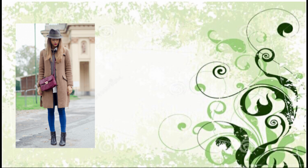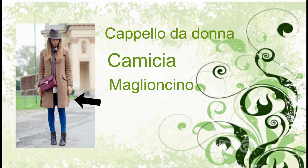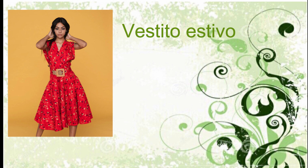Like in the picture, in winter let's opt for a casual smart outfit con cappello da donna, blouse, camicia, maglioncino, sweatshirt e cappotto. In summertime, opt for a summer dress, vestito estivo, which should cover your shoulders and your knees so you won't be turned away from churches, for example.